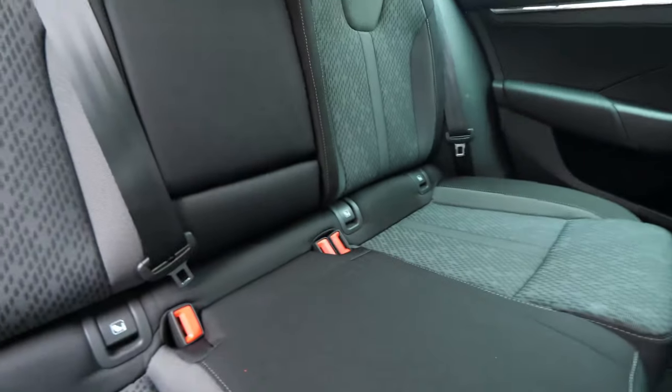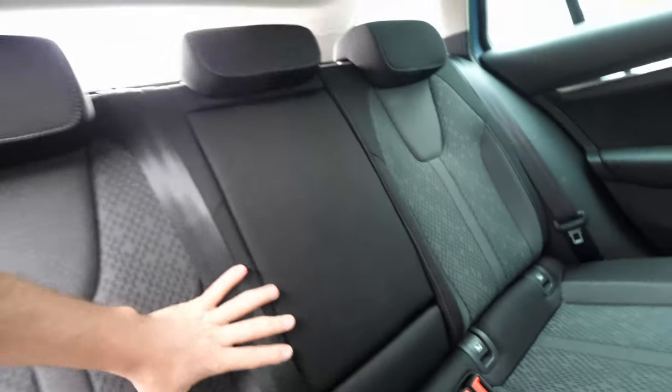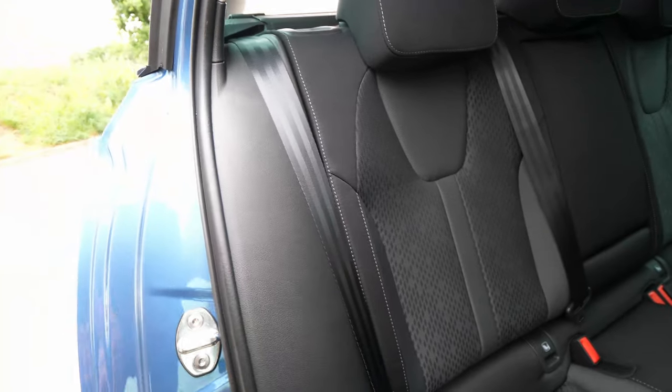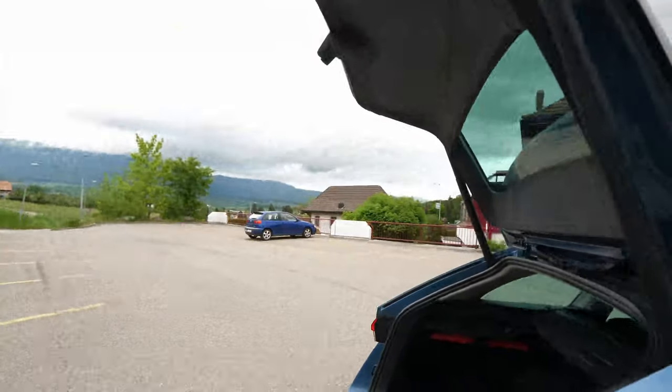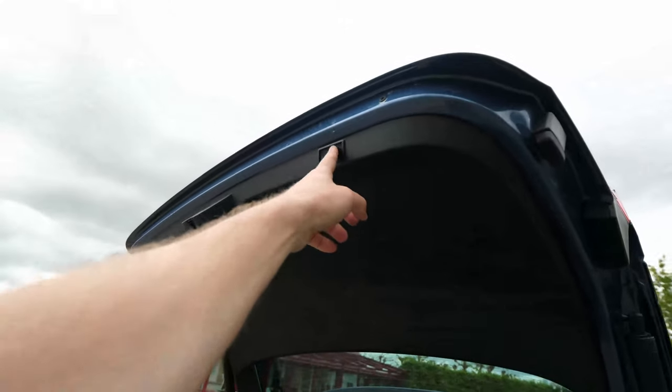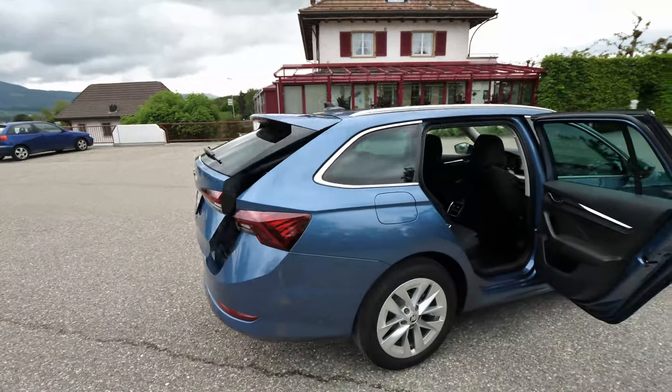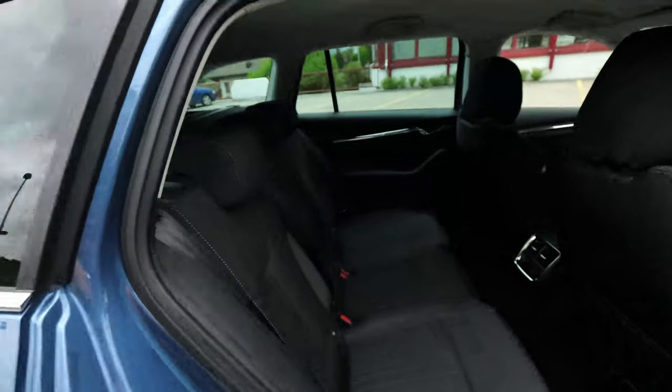Put it back, it's so simple. You just do it like that and it's back again. And then here we have some plastic on the side. Let me close this first time, let me close the trunk. It's super easy. Let's go inside here.